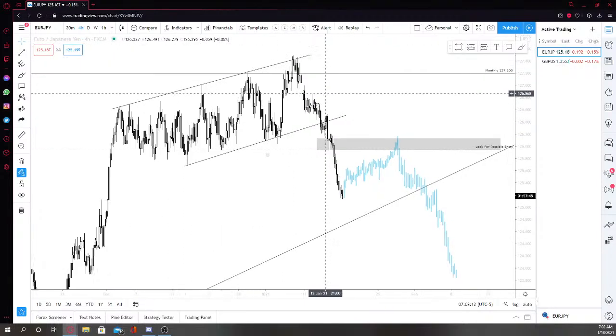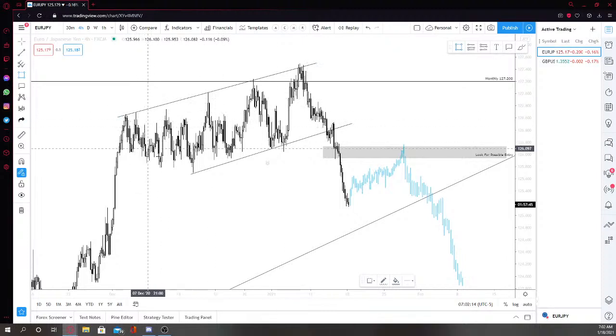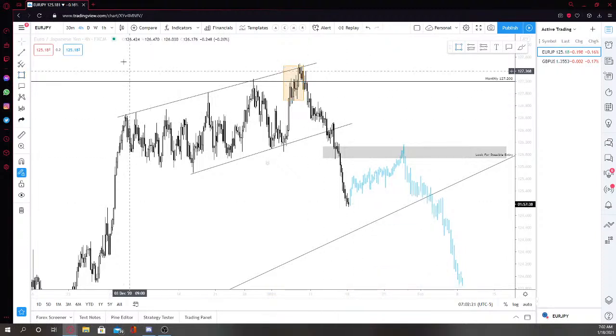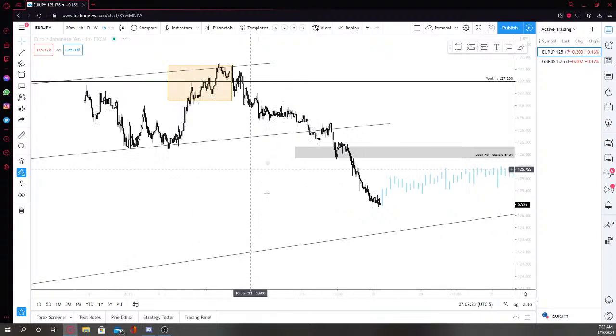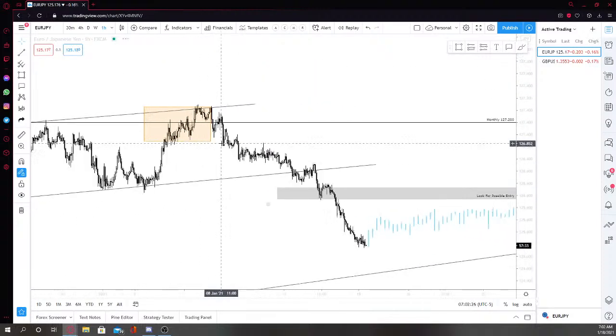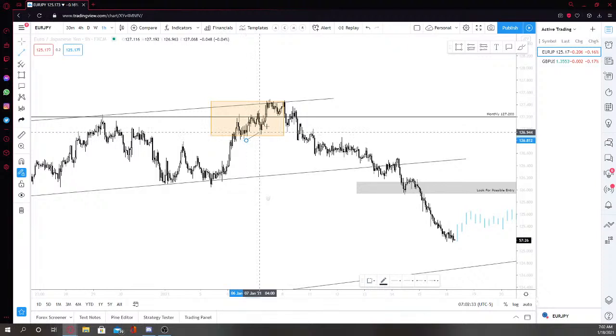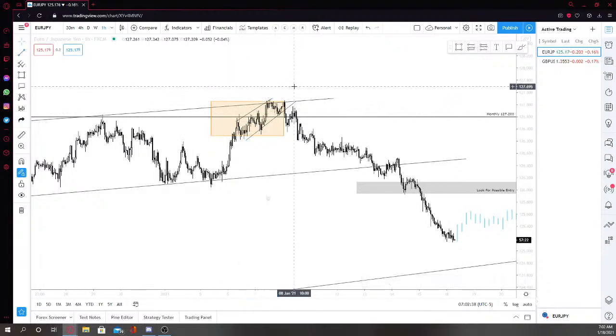Now within that, we have this ascending channel here, and at the top of here, we've got another ascending channel. If you understand fractals, basically what we have is a fractal: an ascending channel within an ascending channel. So we have something telling us to look for a sell, and within that we've got another signal telling us to look for a sell on a lower level, which essentially gives us a better opportunity to enter the market and catch this sell.